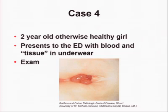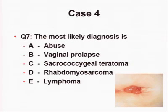So case number 4, this is a 2-year-old, otherwise healthy girl, and she comes to the emergency room, and her mother said she found blood and some tissue in her underwear. This is her exam, and you can see there's kind of a polypoid mass coming out of the introitus. So the most likely diagnosis here: abuse, vaginal prolapse, sacrococcygeal teratoma, rhabdomyosarcoma, or lymphoma.